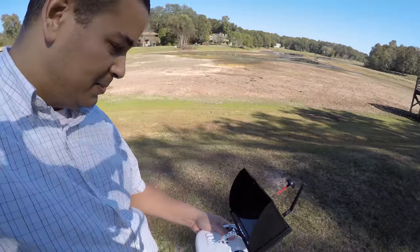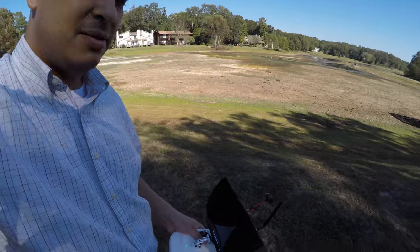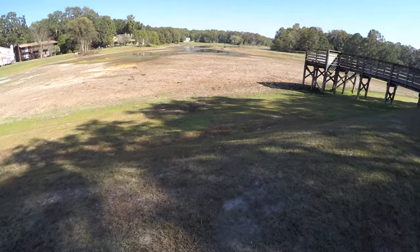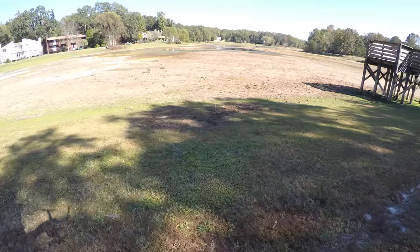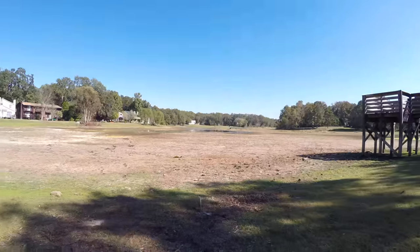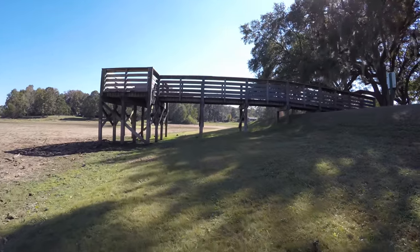That's good for today. We'll review the footage. Hopefully we got some good stuff, but let's take one last look. You know what? I'm gonna walk around a little bit. Here's what's left of the battery. It's 13%.